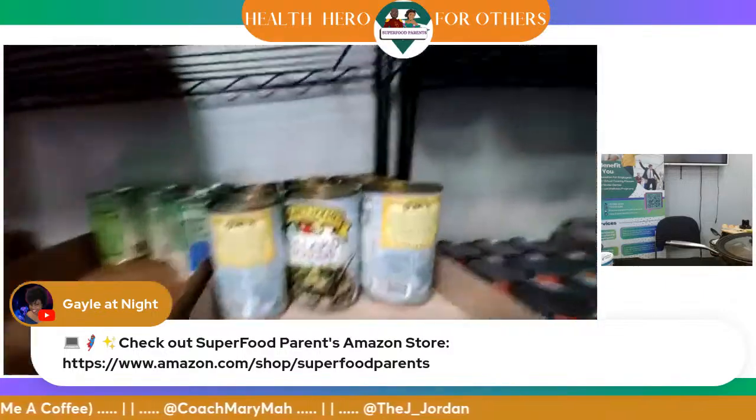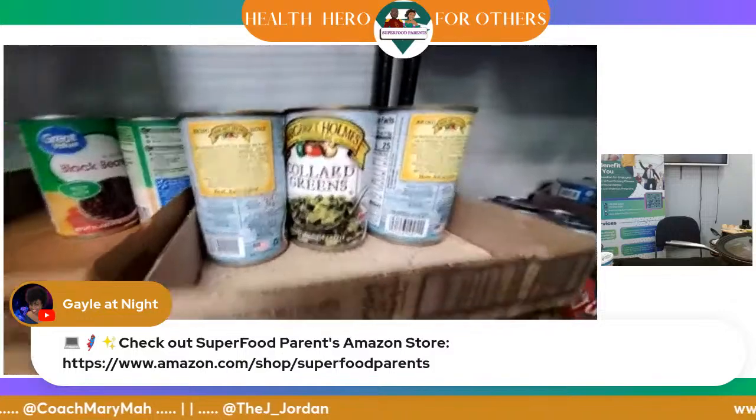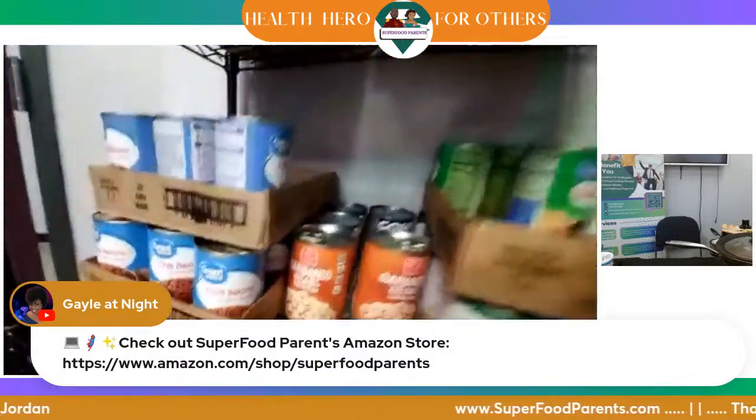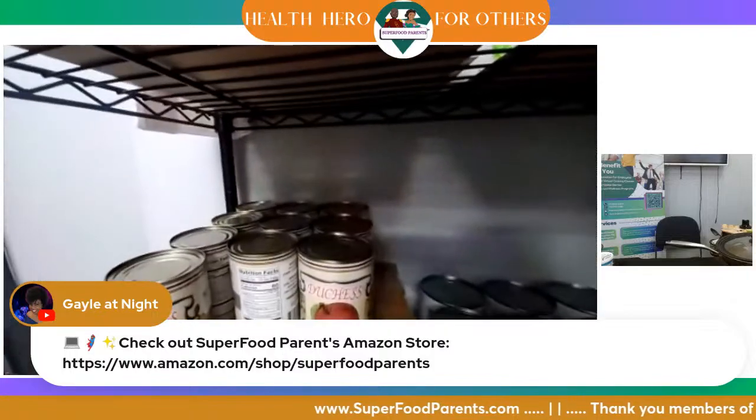I know, right? But look, they got collard greens. They have all things prepared. Look, black beans, garbanzo beans, chili beans. It's organized here.